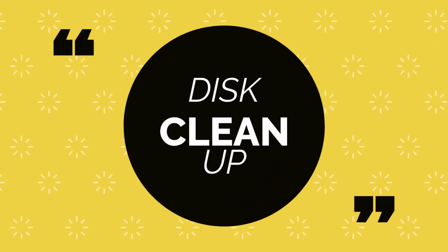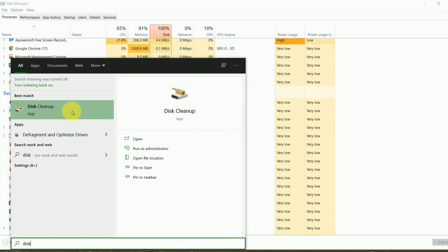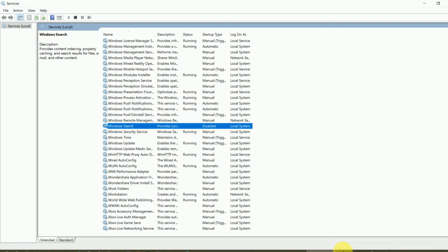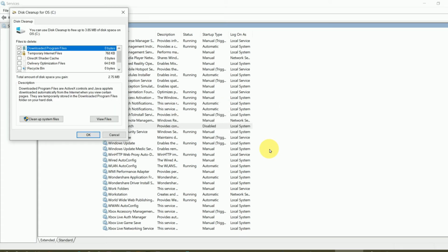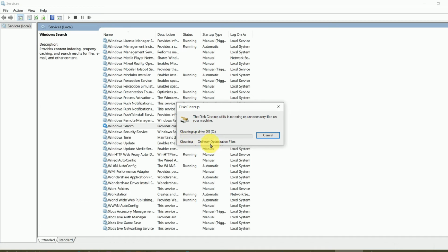The third tip is Disk Cleanup. There are many junk files inside your computer, because when you are using the computer many temporary files accumulate. That's why you have to use Disk Cleanup. Click on Disk Cleanup and choose the C drive. It gives me a few results and you have to select all the files. I'm selecting the temporary files and Recycle Bin and clicking Delete Files. You can see it is cleaning all the junk files. In this way you can easily speed up your Windows 10 or Windows 7.